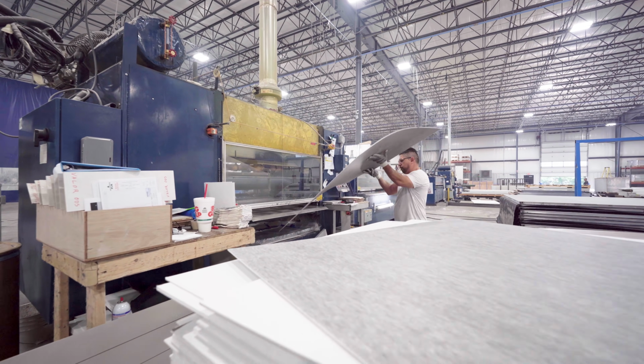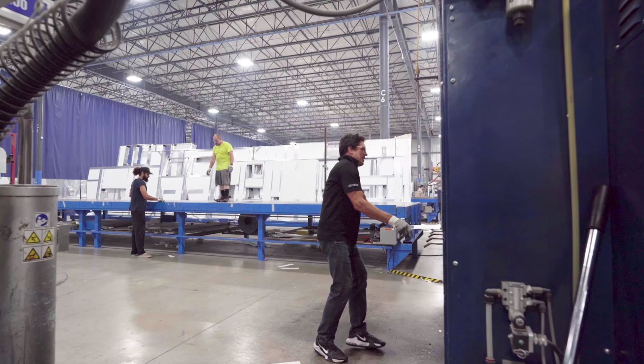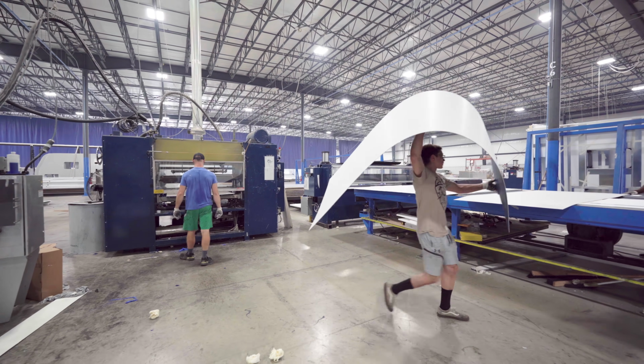Composite paneling is sent through the roll coater to apply glue 18 grams per square foot. This allows it to be uniform for a better bond. Then the composite panel is applied to the fiberglass.